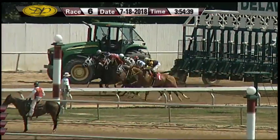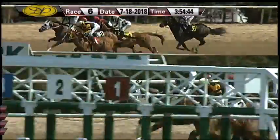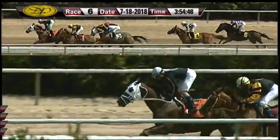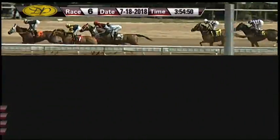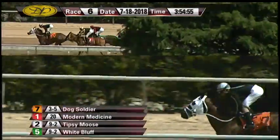They're off. That's a pretty even start for them all. Toward the inside, Modern Medicine. Up on the far outside, Dog Soldier vying for that early lead. Also right there toward the inside, Tipsy Moose with White Bluff alongside. Then a gap of about four lengths to Here's a Jetpack and Thirst for Victory.